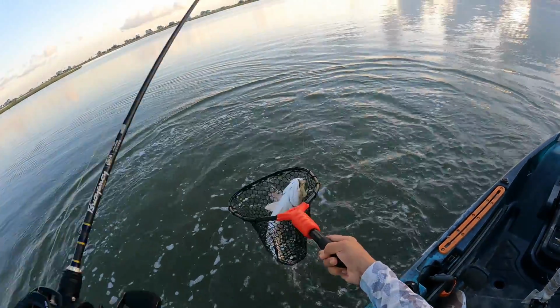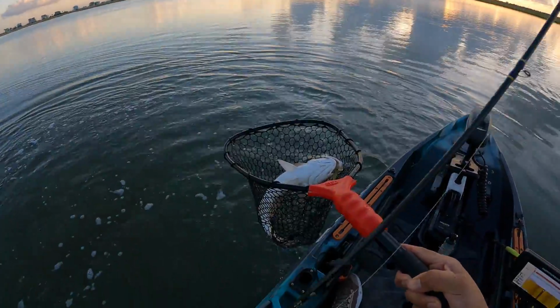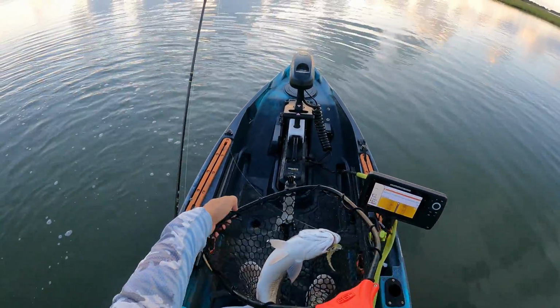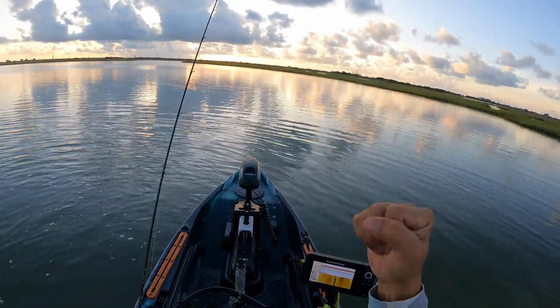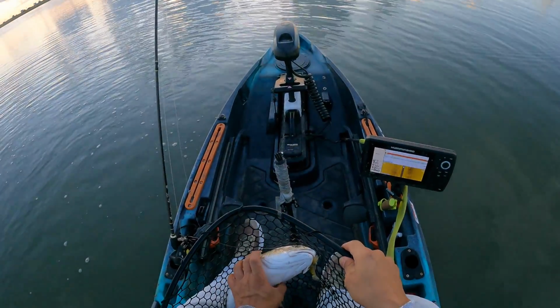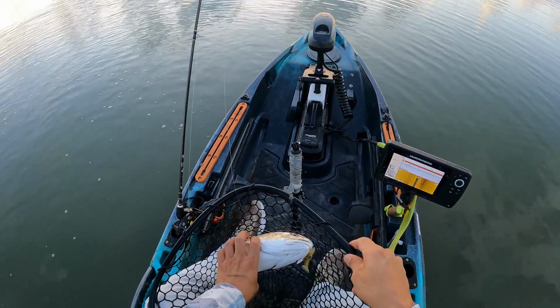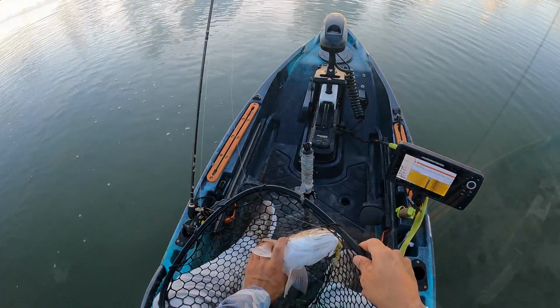There we are. There we are. That's a beautiful red right there. He is definitely a keeper. Yeah, you just got to know when to switch up. I mean, I'd love to catch one off of a topwater, but man.